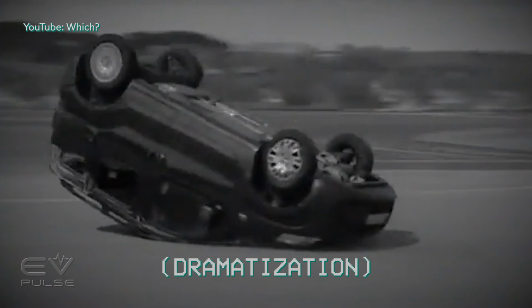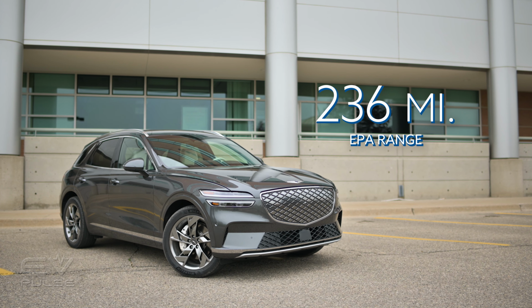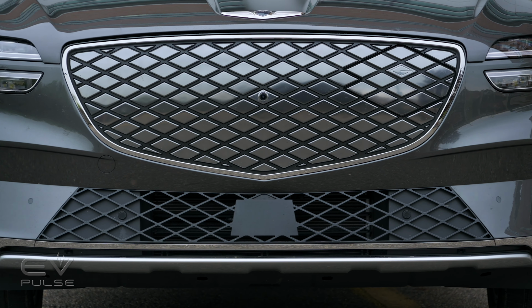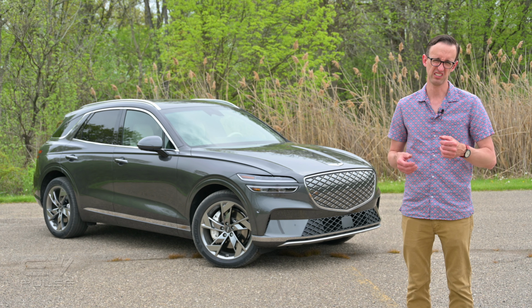But I digress. Anyway, this Genesis has an EPA estimated range of 236 miles, which isn't really all that great. Normally here at EV Pulse we like to see 300 miles of range, but I guess 236 isn't terrible for a high-performance luxury SUV with relatively large wheels.